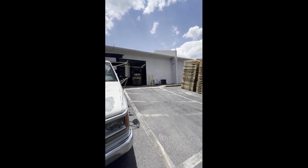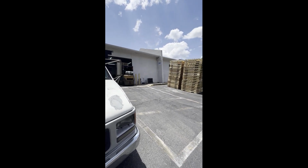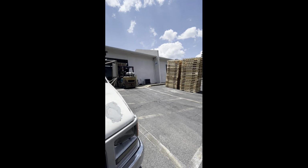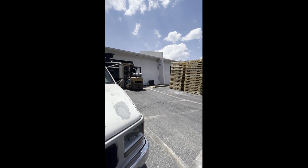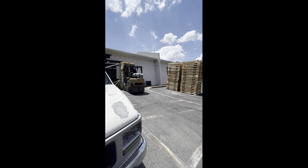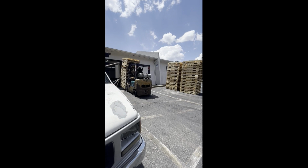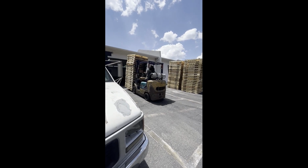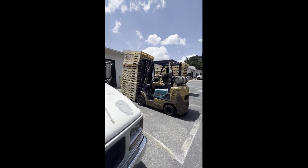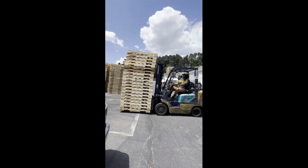As we are loading up some pallets from our satellite warehouse location onto our truck, I wanted to give you all some perspective that we did not start here. With our humble beginnings, we would rent a truck from Home Depot and other locations, like Enterprise and Penske, to go out and scout for different pallets to offer to our clients and just see how the market was.